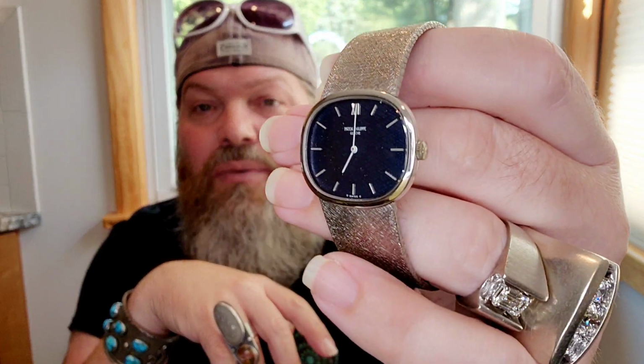And the other big one, this is a big one. This is a Patek Philippe watch. Patek Philippe is one of the finest watches in the world and one of the oldest companies. And I did a little bit of research before I came on here so that I knew exactly what I was talking about. Patek Philippe started in 1839, and the founders were Antony Patek and Adrian Philippe. So that is where the Patek Philippe name comes from. This one is 18 karat white gold. It was produced sometime in the 1970s.